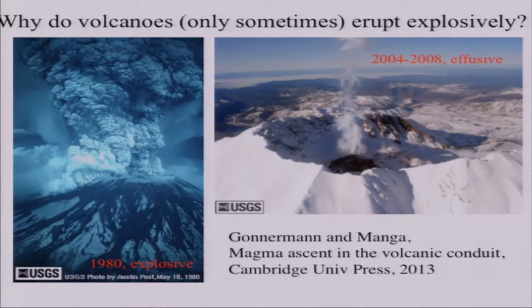And to illustrate graphically the nature of this question, let's compare and contrast these two different pictures. Mount St Helens in 1980 erupted explosively. I won't embarrass myself by asking how many people remember this. And it erupted explosively, sending all this ash high up into the atmosphere.